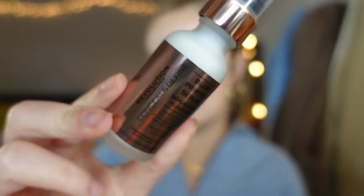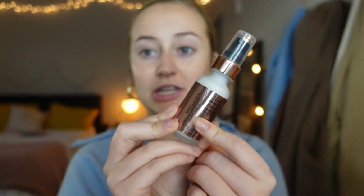Okay, so my skin is all prepped, moisturized, everything. We can pretty much go right into the makeup. So we're going to start with primer. This is from Revolution. I wanted to say Makeup Revolution, but this is technically just the Revolution line.